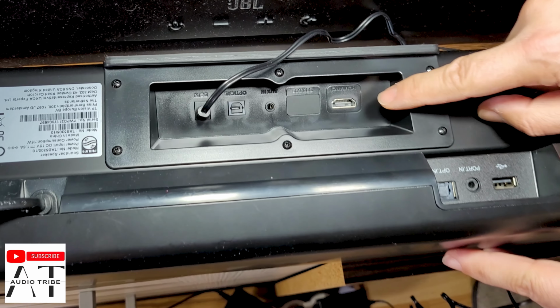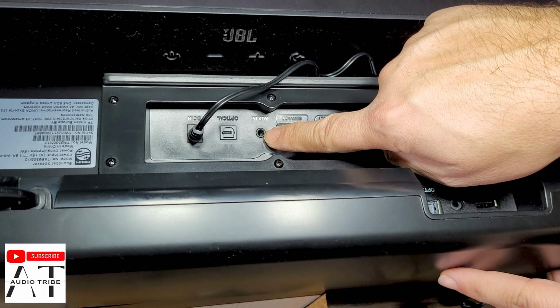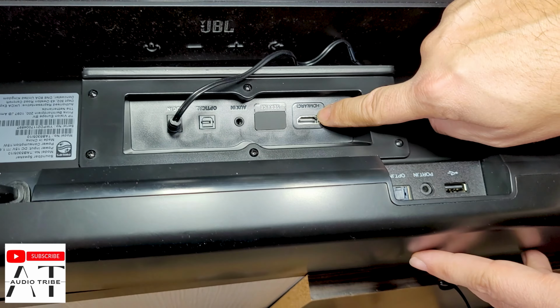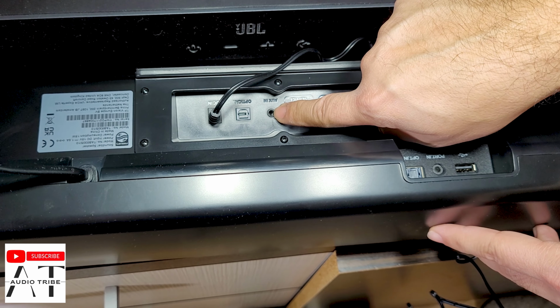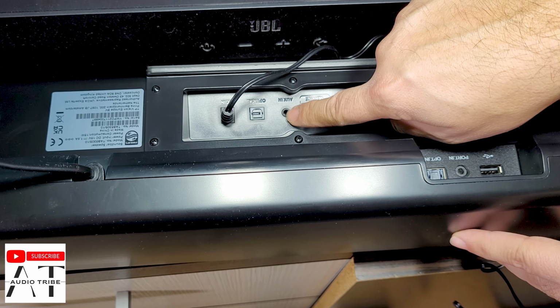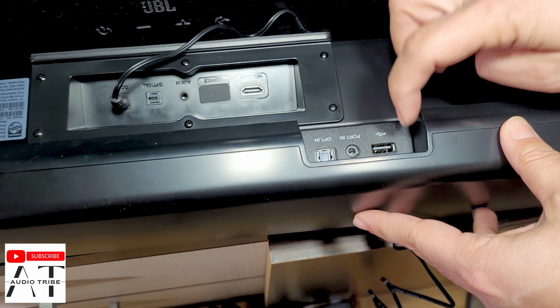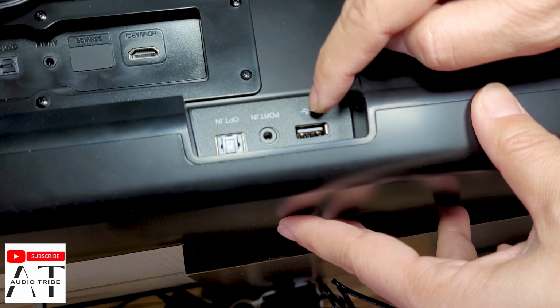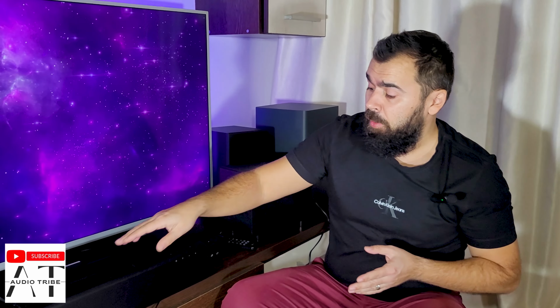The second is the Philips that has HDMI ARC, AUX in, and optical. So this has only one HDMI, but has the AUX in, the jack that you can use to connect it via the TV. And the third one doesn't have HDMI, but it has a jack and optical in. So all three have optical connection to the TV, but only two of them have HDMI connection.